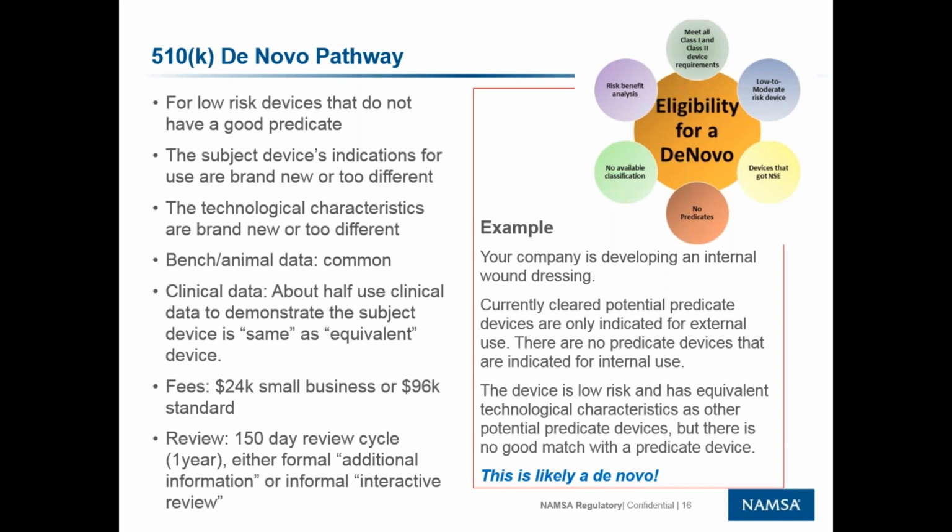And their review cycle is a lot longer too. They have a 150-day review cycle, and normally you get your de novo recommended in a year, so about a 12-month review cycle. So they have a lot more data than a 510K. They are more expensive, and they take longer to get through. But the good news is that you have something on the market that is novel and hopefully cool and amazing.